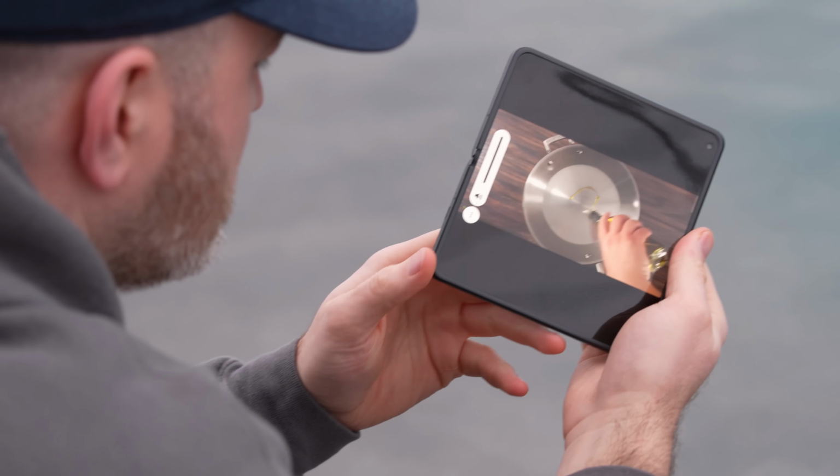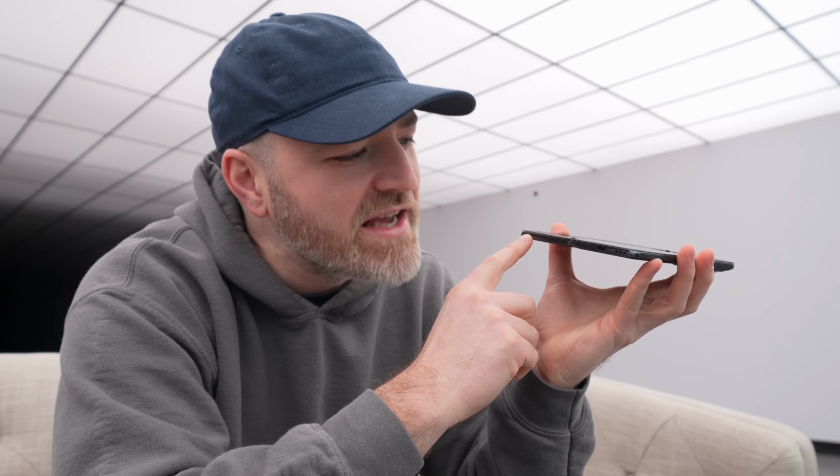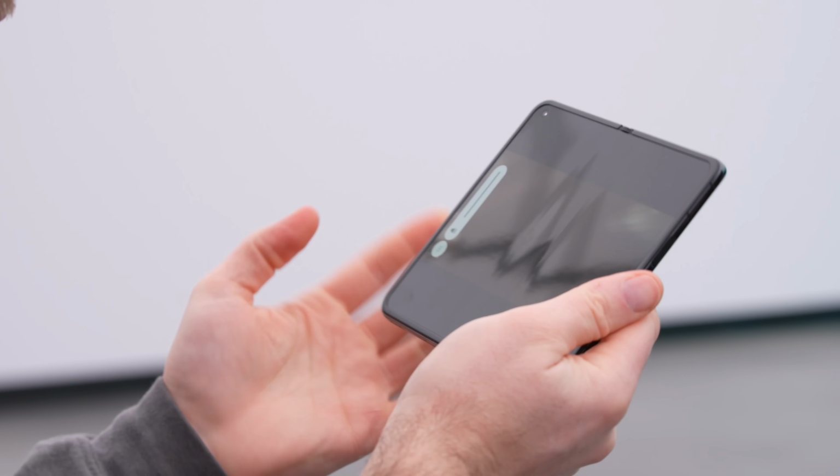As far as the audio goes, the audio is coming from here. It is stereo, but only if you're holding it, obviously, in this orientation. It kind of almost bounces off your hands where you're holding it.